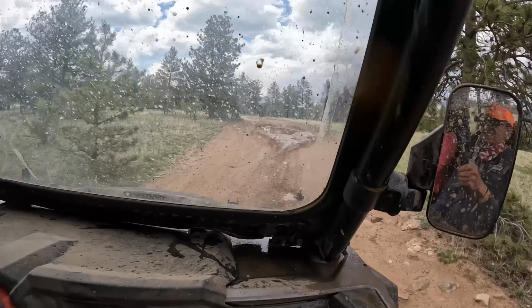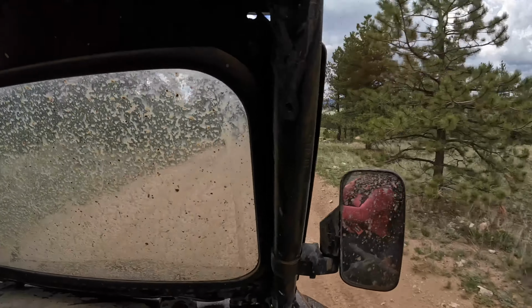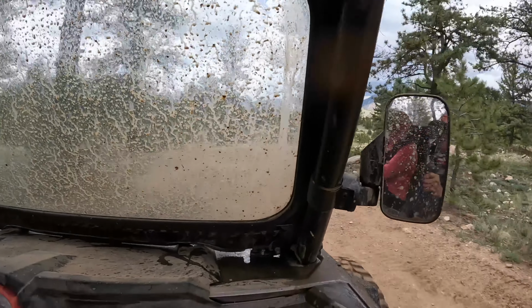There were two racers that we kind of separated from the group because we were having so much fun in the mud. We got very wet, very dirty. We got very muddy.